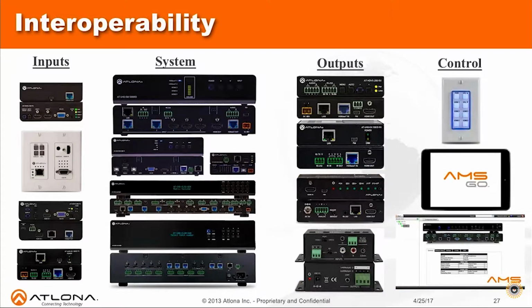And the final component here, and I feel perhaps the most important component, is that of interoperability. Now this slide is just a sample. It's not all of the Atlona products, but just to give you an idea, when designing a system, we built in interoperability across the board. You don't just select one product for an Atlona AV solution. You can mix and match lots of products to build any type of solution that you need to meet your customer's needs. Here's how it works.